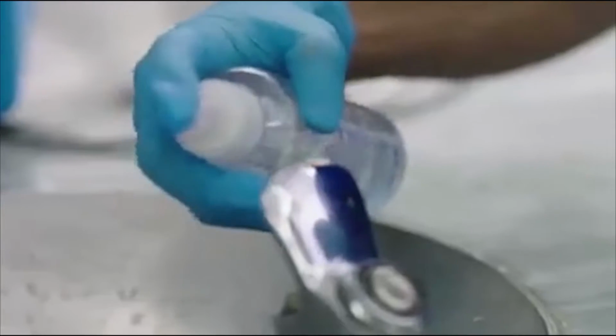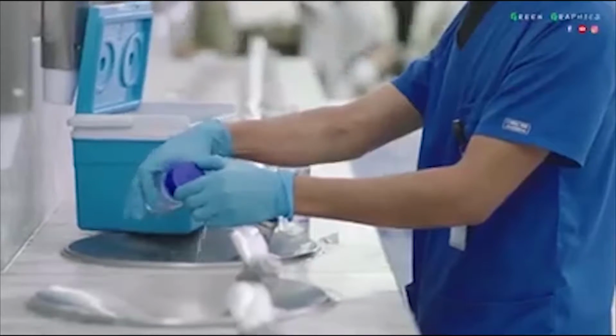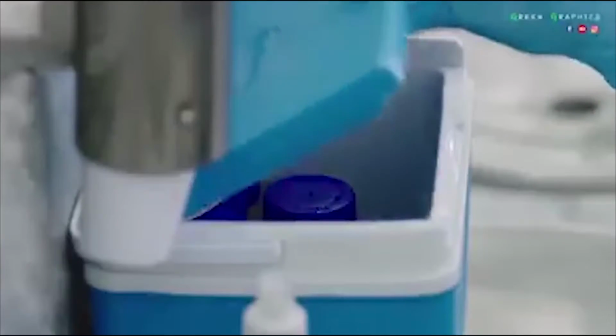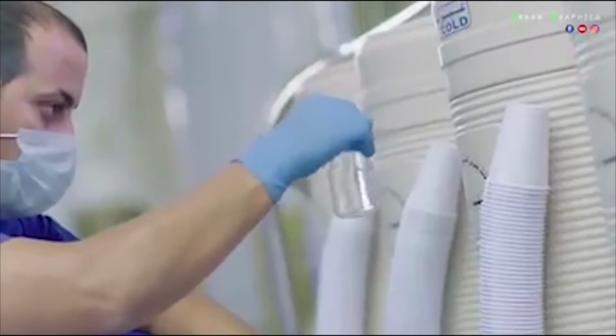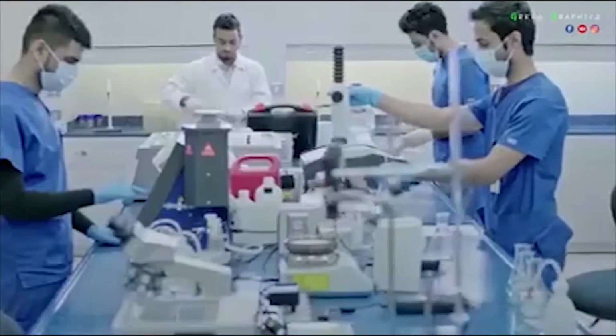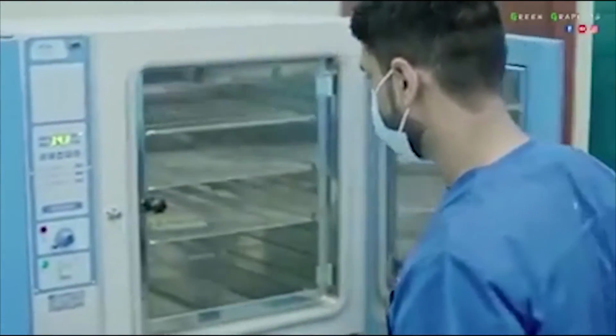Random samples of water are taken from containers, fountains, and tankers around the clock to verify that the water is free from contaminators, impurities, and bacteria. Up to 100 samples are taken on a daily basis to be tested in a special lab.